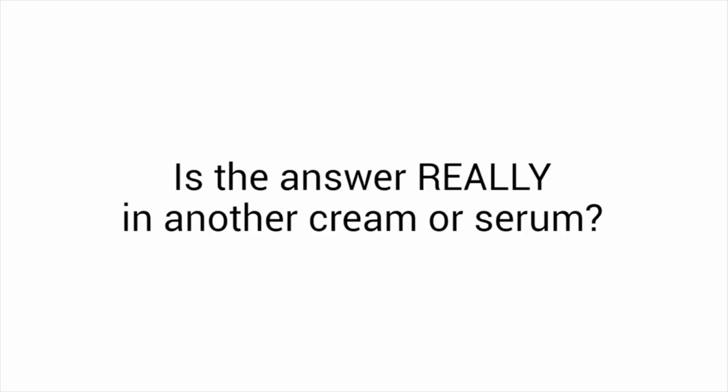You want to get back your young face, but you just don't believe it's possible. You want to feel confident without makeup hiding everything. You know firsthand how good life can be when you look your best self. But what can you do? Is the answer really in another cream or serum? Look, I know how frustrating this can be, but it doesn't have to be this way.